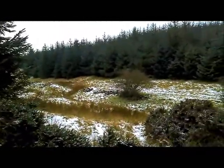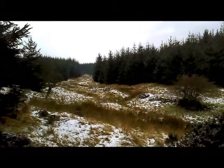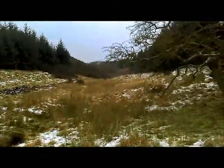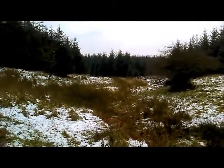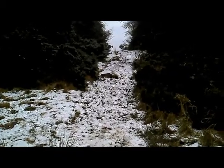That over there is the cache site, otherwise known as Ground Zero. We've moved down now into the valley bottom. We have a little stream running through. I'll try and get down here without slipping. So we're in a nice open area here, just outside the trees. This is actually the only area of open ground down here, and that's where we've just come from up there.